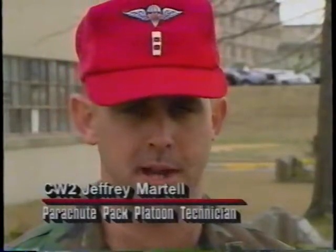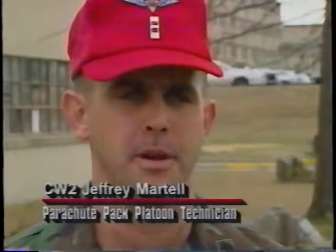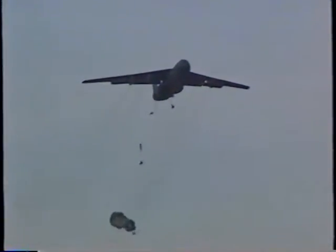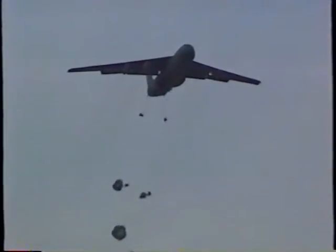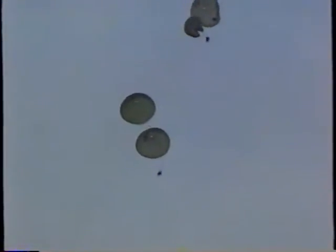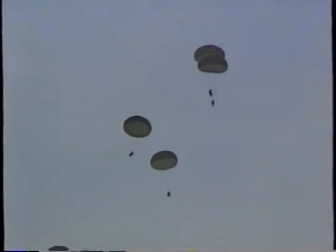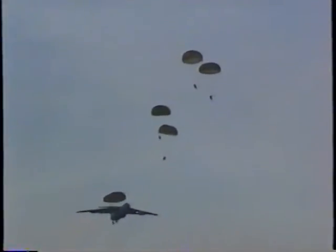The T-10 Bravo and Charlie parachutes, which you saw inside, are 35 foot in diameter, and they fall at a rate of descent of approximately 15 feet per second. This allows the paratrooper to land safely. That parachute is also designed to bring 350 pounds safely to the ground. It is also designed to open quickly, and the division jumps at low altitudes, so that parachute has to act as designed every time.